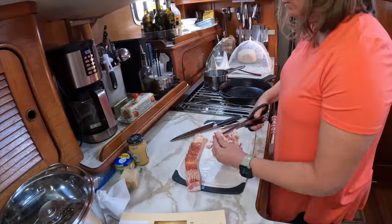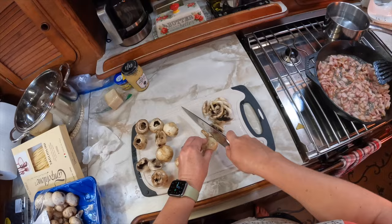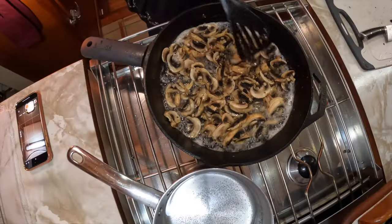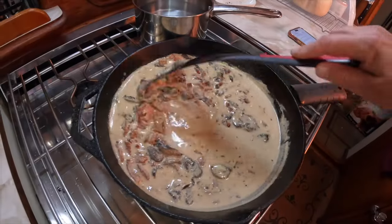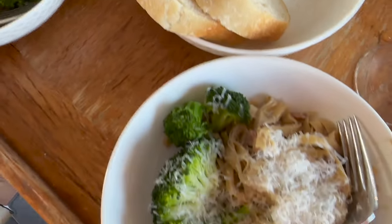We have invited Gary and Ina over for dinner tonight. They have done so much for us. So let's make dinner. This meal is not exactly healthy, but it is so delicious. There's a creamy bacon mushroom pasta, and I'm gonna serve it with steamed broccoli. I even made some sourdough bread, so we'll have fresh sourdough bread along with our steamed broccoli and pasta.